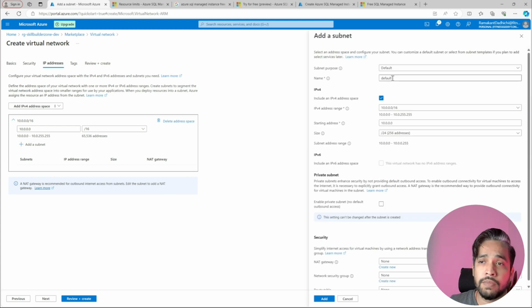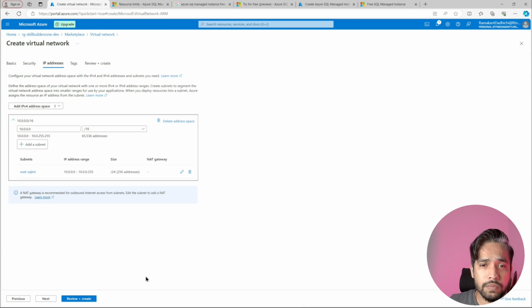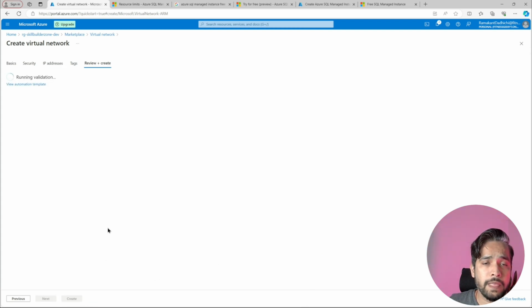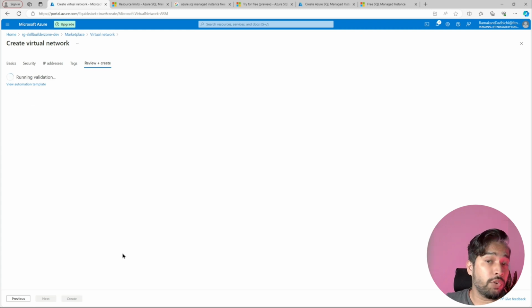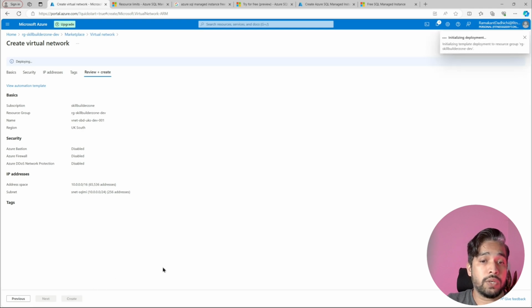Let's delete the default one. Let's create a subnet for our Azure SQL Managed Instance, SNet SQL MI, and yeah, /24. That should be okay. So let's create that. Once our virtual network is created, we will deploy our SQL managed instance into the subnet that we have just created. However, we will get an error when we try to deploy in this subnet because the subnet is not prepared. You need to prepare your subnet before you can start creating the managed instance. Okay, let's create the virtual network.